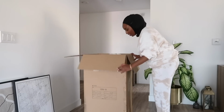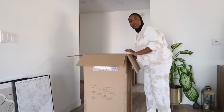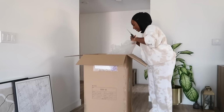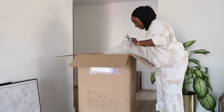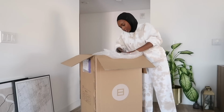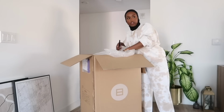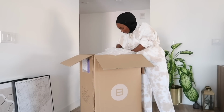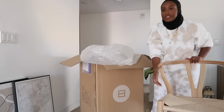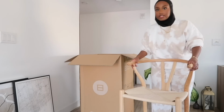Oh, is it already made? Oh, I think it's literally already made. Oh my god, it's so cute. I love them. Oh my god, guys, these are so cute. And the wood matches perfectly. All right, one counter stool.